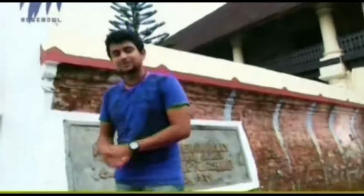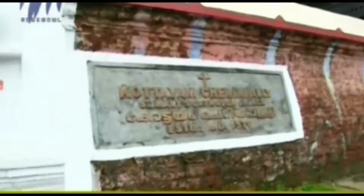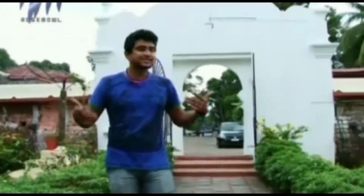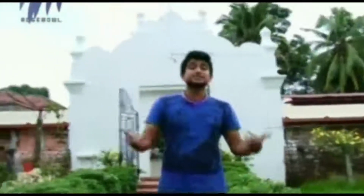So let's take a tour of Kottayam Cheriyapally that's been built in 1579. Yes. So let's enter. As you can see, there's a vast garden over here, a lot of roses, flowers and all. When I'm standing over here, I can feel all those yesteryears coming in, because I'm really proud to be standing on soil that was discovered in 1579. The church over here has a gopuram. It looks like it's newly built.